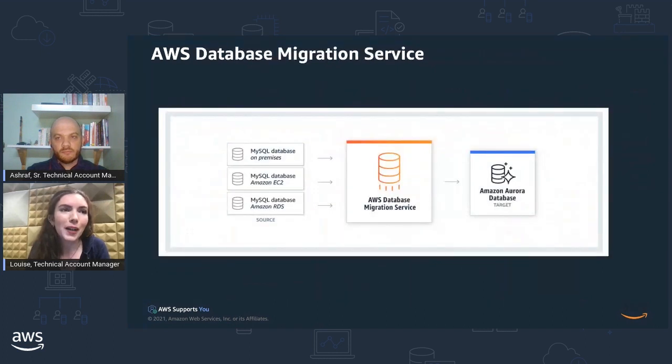We're first going to walk you through some use cases, starting with the Database Migration Service. Ashraf, do you want to take it away?